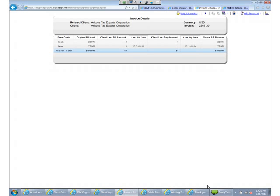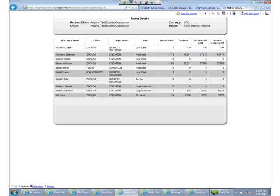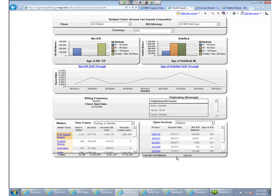I may be asked about a particular matter, and I can drill into that particular matter and see, attorney by attorney, who's doing the work, what office is it out of, what department are they in, what's their title. Again, this is becoming more and more relevant, the need to actually manage the hours billed as AFAs become more common.